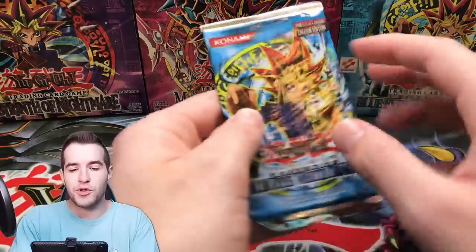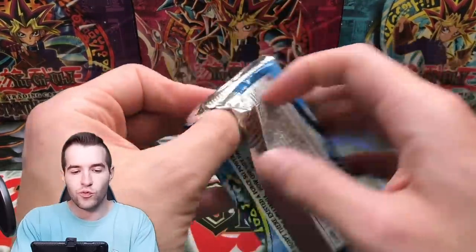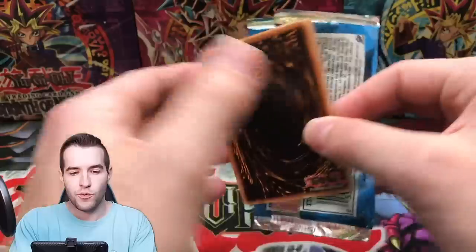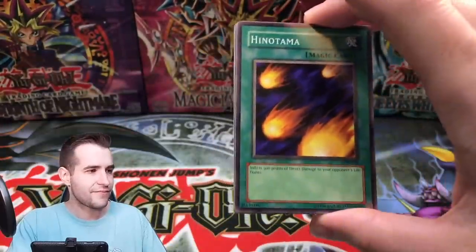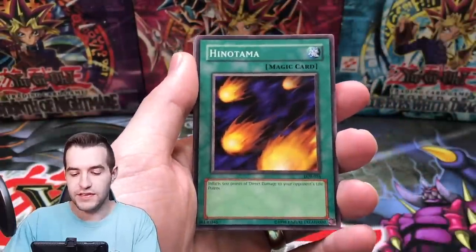Next we have John W. with one LOB red banner logo. So can we pull a foil out of here? We have not had good luck today, guys. Can he break the streak? All right, let's see if we can break that streak.